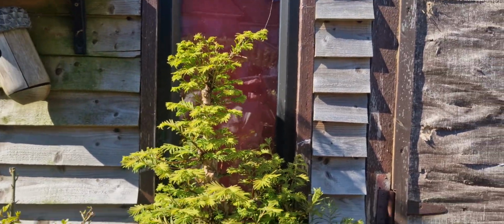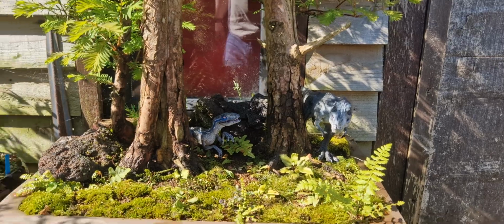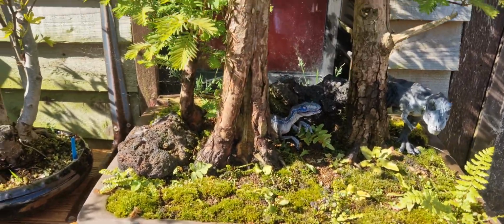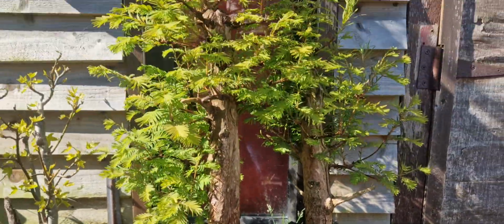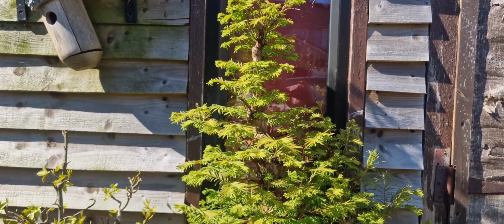My redwoods, you can see the dinosaurs are loving it. The moss and everything's growing in well, and the trees themselves are growing good. They're going to need a bit of a thinning out and pruning soon.